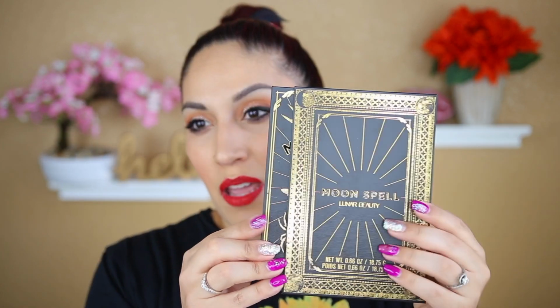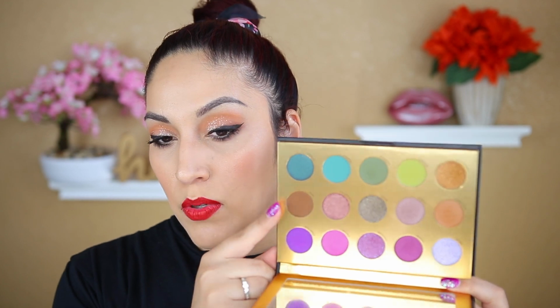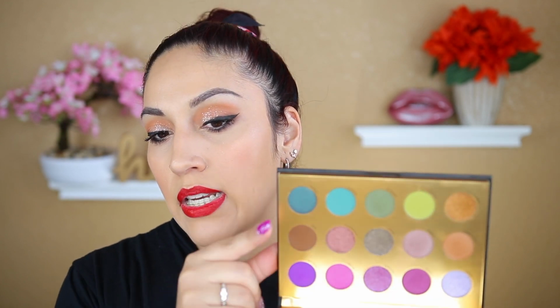So my number 4 palette is my Lunar Beauty Moonspell palette. I really love this palette, which is the reason why I picked up Strawberry Dream, which you guys will see where that one ranks. So this is pretty much like a book, and it has super cool packaging. So I decided to put this one as number 4 just because I feel like the color scheme's not super unique. You get purples, you get some neutral brown shades, you get like green colors.